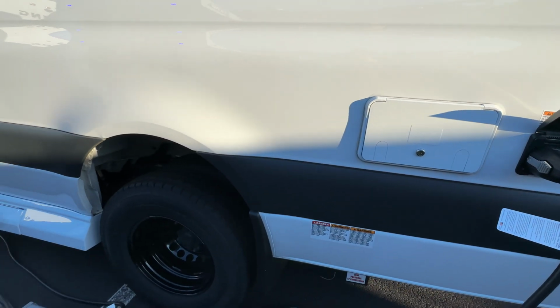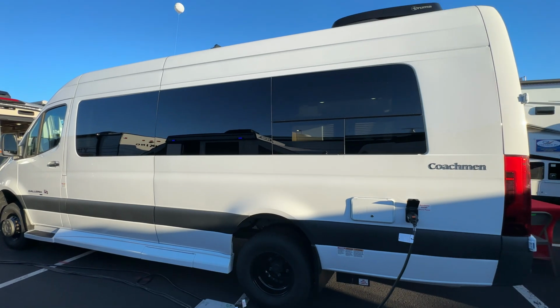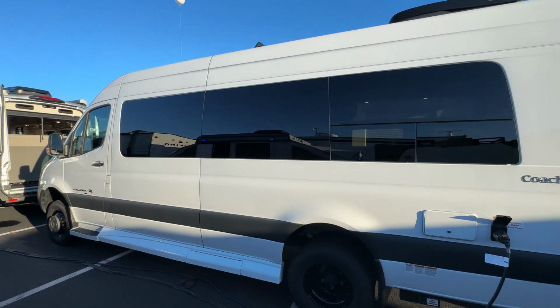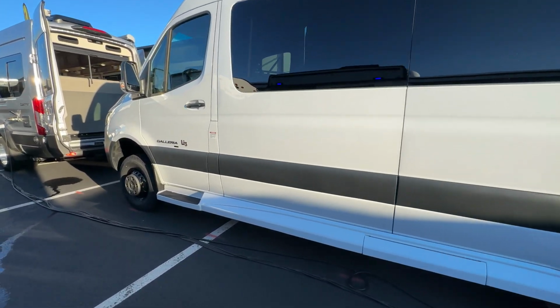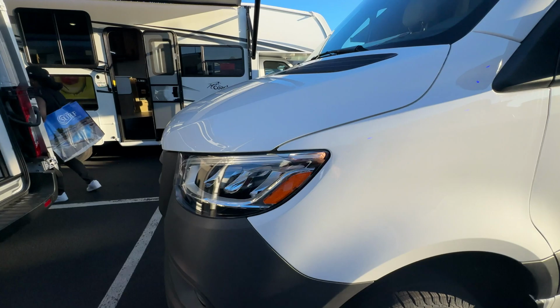And overall, you can see this is one gorgeous unit, folks. Take a look at the size of this big Mercedes with that big Truma AC on it. It is gorgeous, filled with the lithium like we talked about. So this is one gorgeous unit, no question about it.